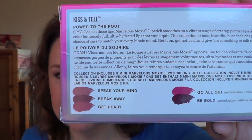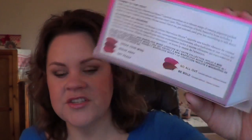If you're interested in seeing these, like I'm going to do Tuesday with my Bite Beauty lipsticks, a video with all of these on my lips, let me know because I would be happy to do that for you.